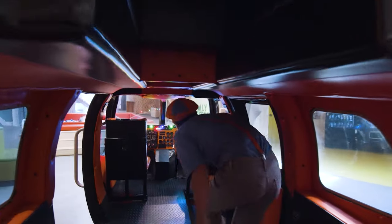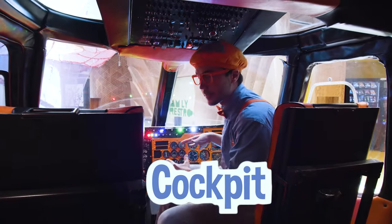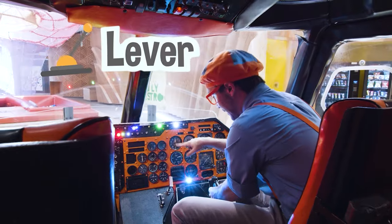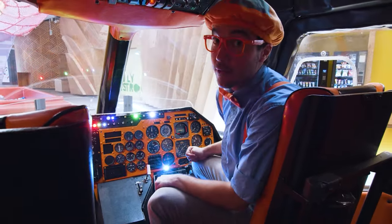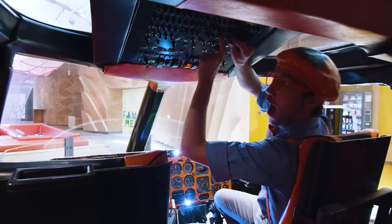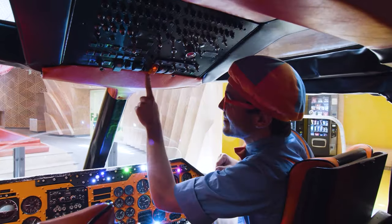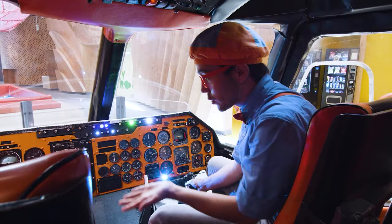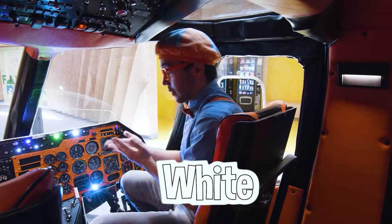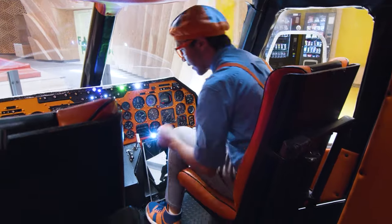Look at this place. It's so cool. Whoa. And this is the cockpit. Inside this helicopter, there are all different controls of the helicopter. We have different levers and gears that tell you how fast you're going and if you have enough fuel. Whoa. And there's all types of switches on the ceiling. Whoa, I wonder what this button does. And look, there are also a lot of really colorful lights that tell you what's going on. Yeah, we have a really bright white light and a green light. And a red light. Well, it's time to take off. Okay.